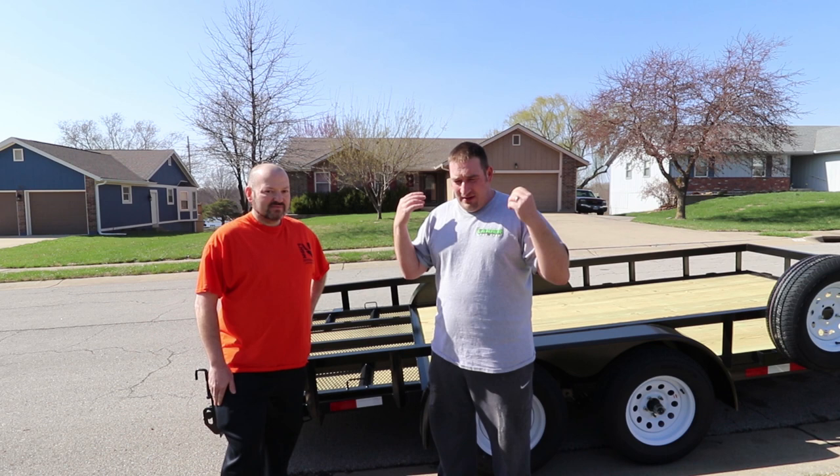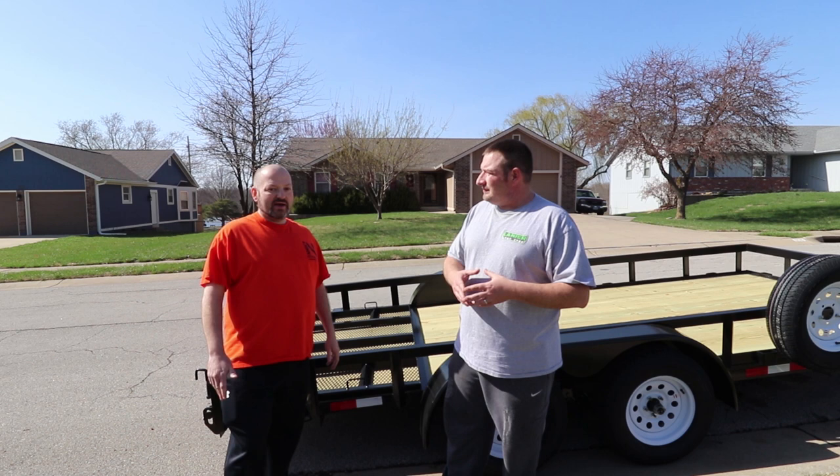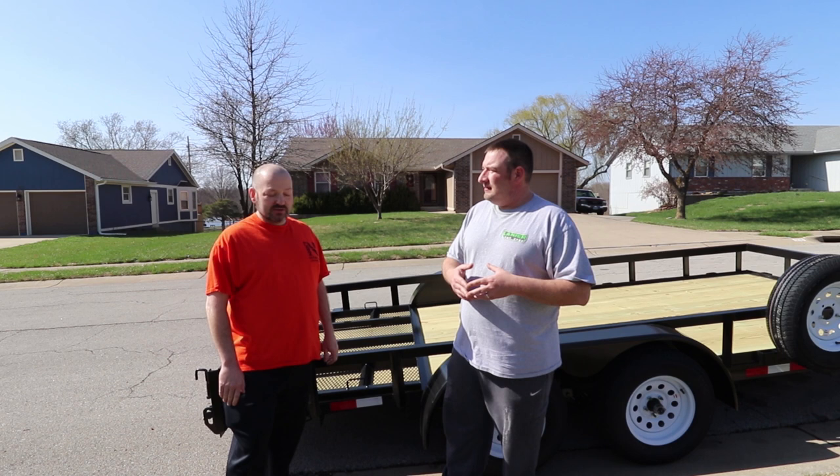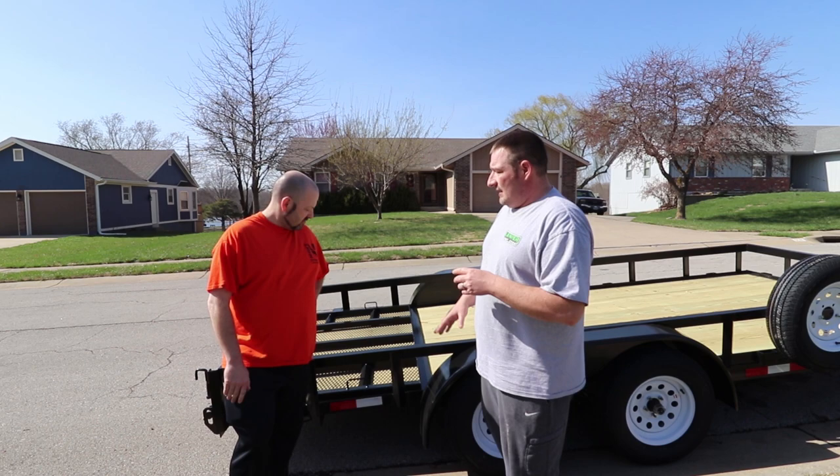And I know you mentioned that you had called around and the cheapest you could find was like $1,800 or $2,000. Yeah, well, that was for a single axle. Tandem 16 foot around here was like $1,600. This trailer around here for a tandem was run $2,800. So a lot of savings. I mean, that's a lot of savings when you're looking at a decent trailer.